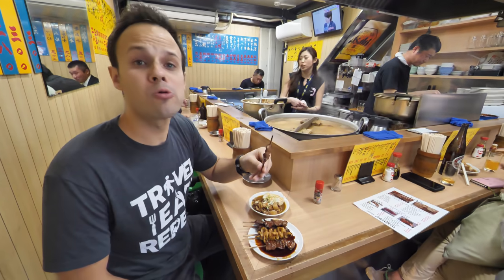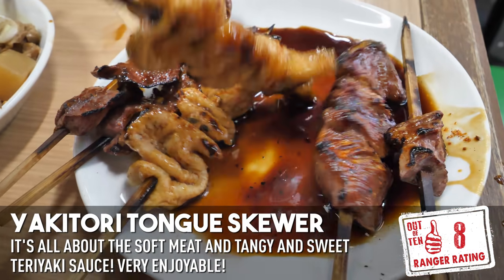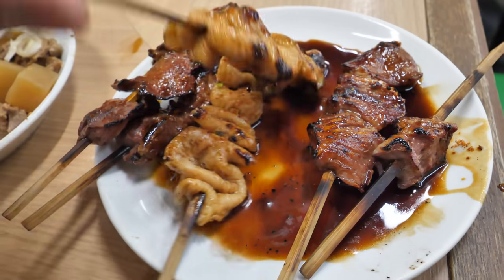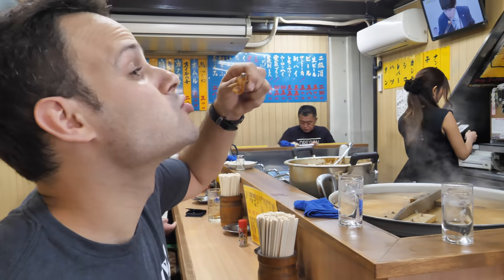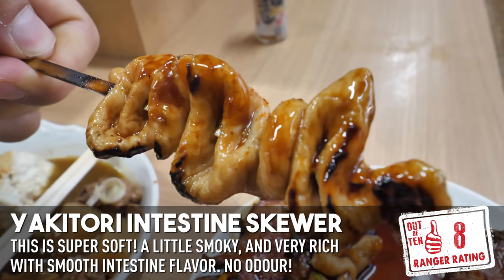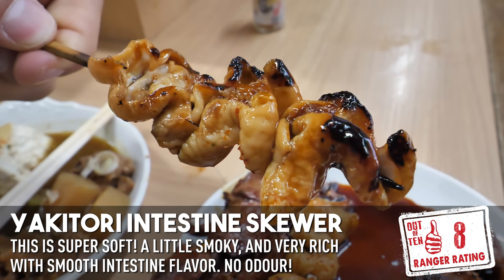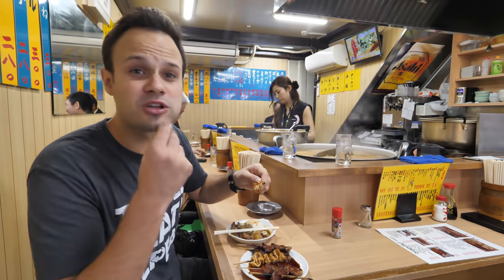Mmm, oh, super oishii. Wow. And it's all about that teriyaki sauce. It's slightly sweet. Beautiful. Oh, it's sweet, a little tangy, a little salty. Mmm. And those intestines are fantastic, slightly chewy.